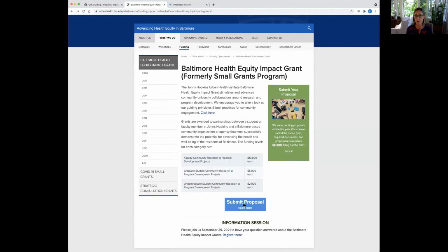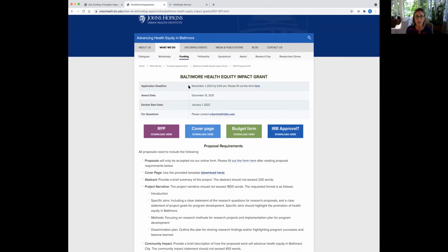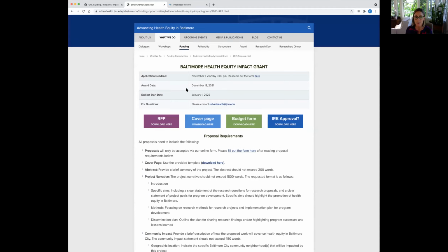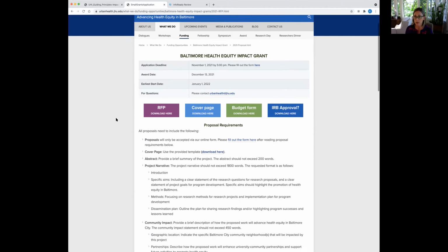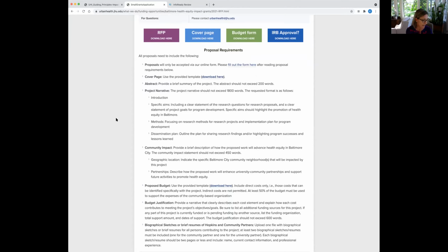So if you click here on this button that says Submit Proposal, it will take you to a lot more information about the application deadlines. You can see application deadline is November 1st. We'll award by mid-December, and then the earliest start date is January 1st. And the award period is a 1-year award period. So if you need a little more time past January 1st, you can let us know when you want to start that grant period. All of the information about the RFP, a request for proposal, and the requirements for the proposal can be found here.